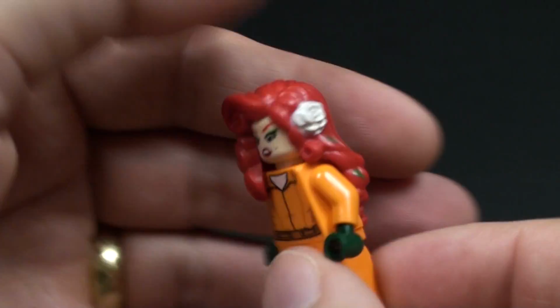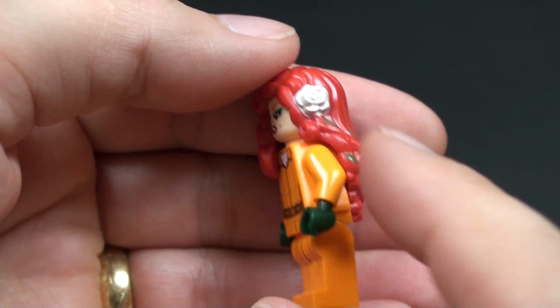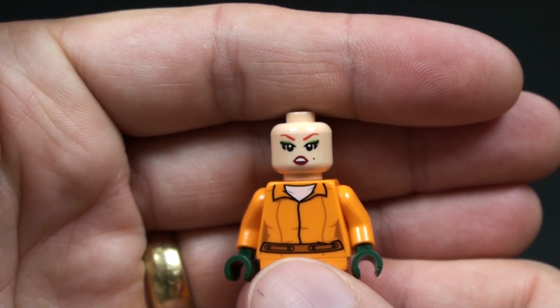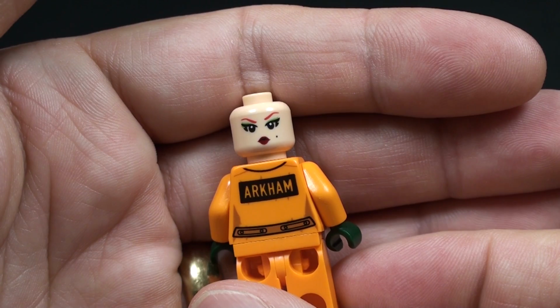And she has this absolutely fabulous hairpiece. I really like that. Obviously red with flecks of green in it, and this little white rose there. Let's just pop that hairpiece off so we can get this back into focus. There we are. There's the face on the front, and if we flip her over, she has a little more pouty expression on the back.